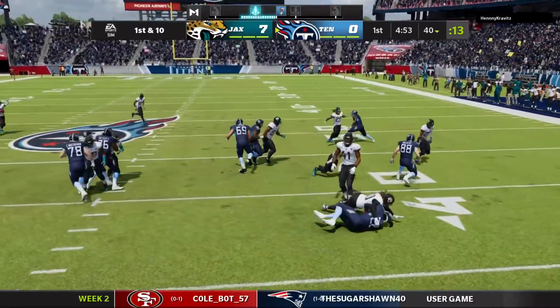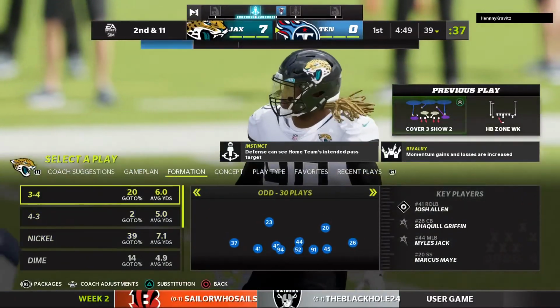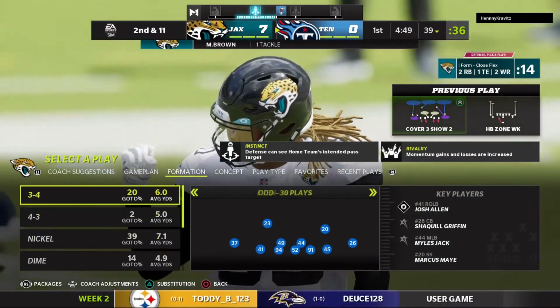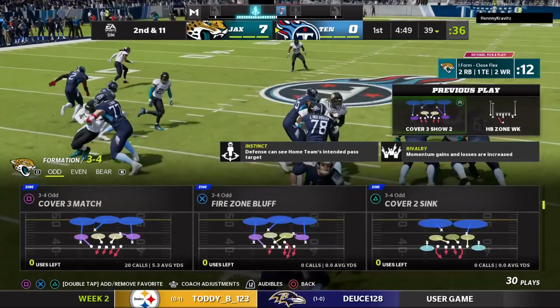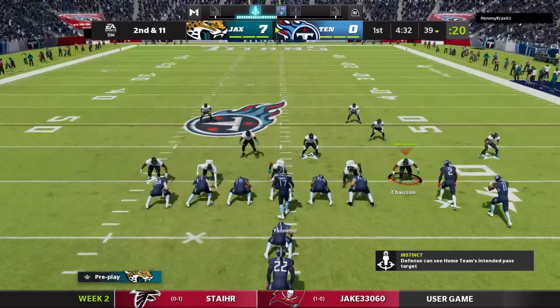A first down carry for Henry. And the play goes nowhere. Losing yardage back near the 40 at the 39. Officially, it's a 1-yard loss. That's going to bring up 2nd and 11.